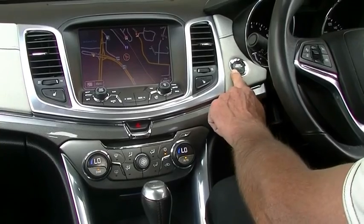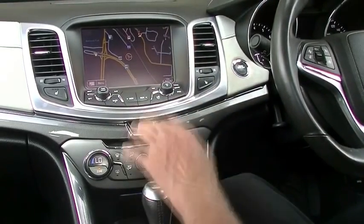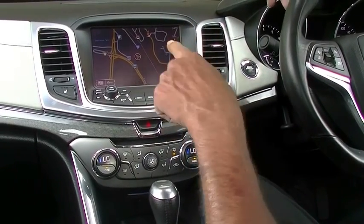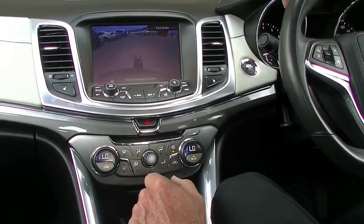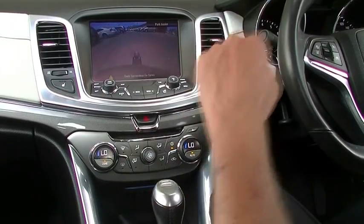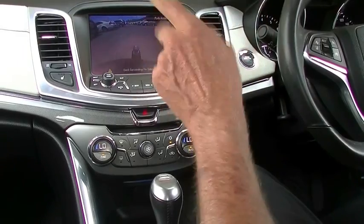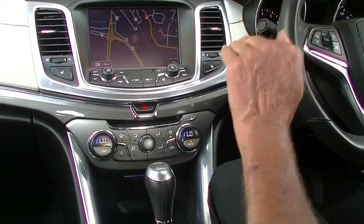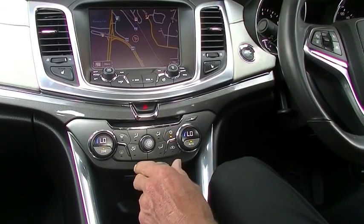Push button start, as I mentioned earlier, and now we're moving into our center display screen. A lot of information in here. Satellite navigation standard in this particular car. Also reverse camera, as we mentioned earlier, gives us a really good idea of what's behind us. As soon as you select reverse in the Calais V, it will automatically drop your outer mirrors down into position, just so you've got an accurate line on the lines that you're moving into a parking bay.